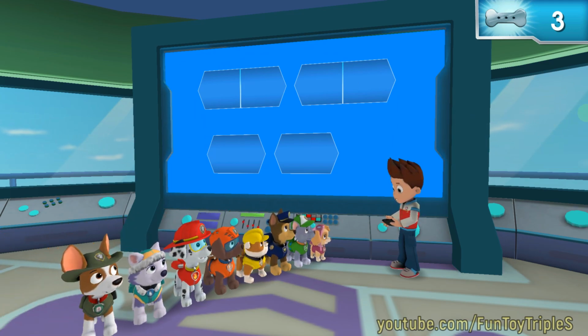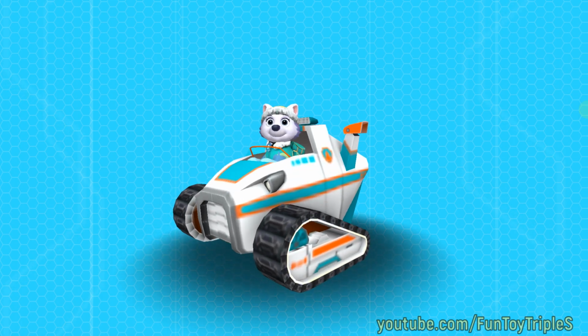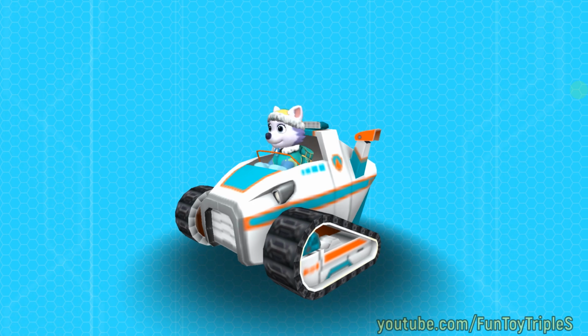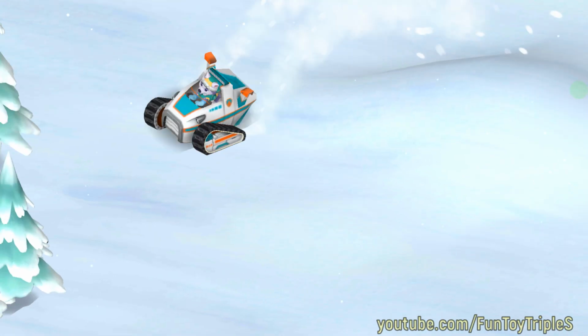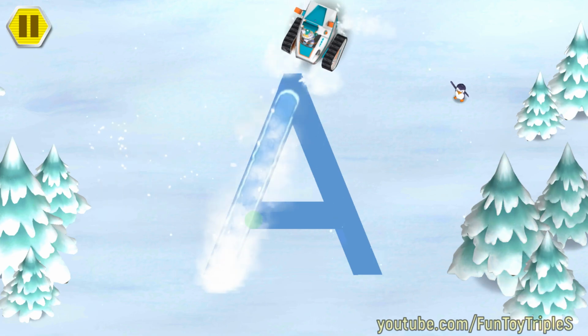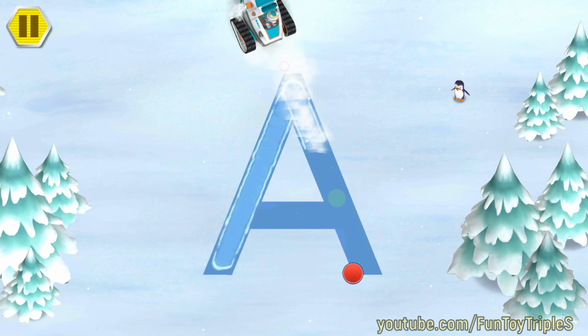Welcome back. Let's explore the alphabet, tracing uppercase letters with Everest. Help Everest use her snowcat to trace uppercase letters in the snow. Ice or snow? I'm ready to go. The letter A makes the sound A. Trace the letter by dragging your finger along the dotted line.